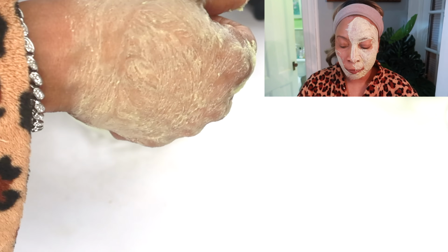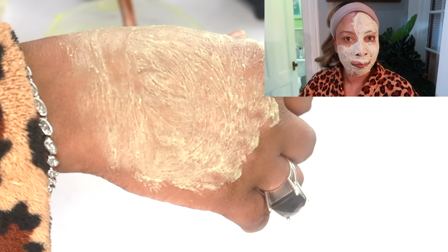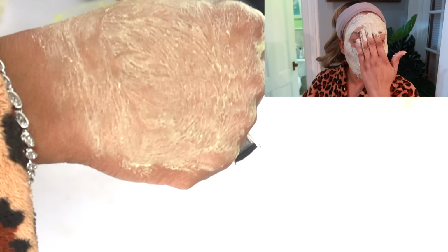Very, very smooth. Once you apply it on your face and take it down on the neck and décolleté also, then it's going to sit on the face for about 30 minutes. After 30 minutes, you're going to rinse, preferably with some cold water. Pat dry the skin and apply your favorite skincare product.